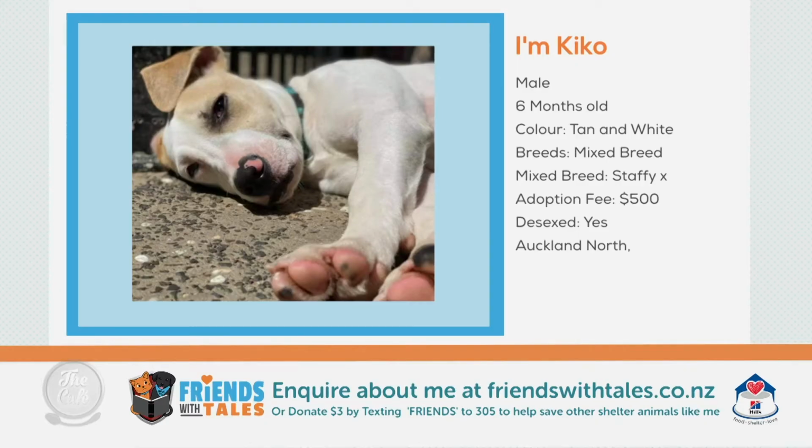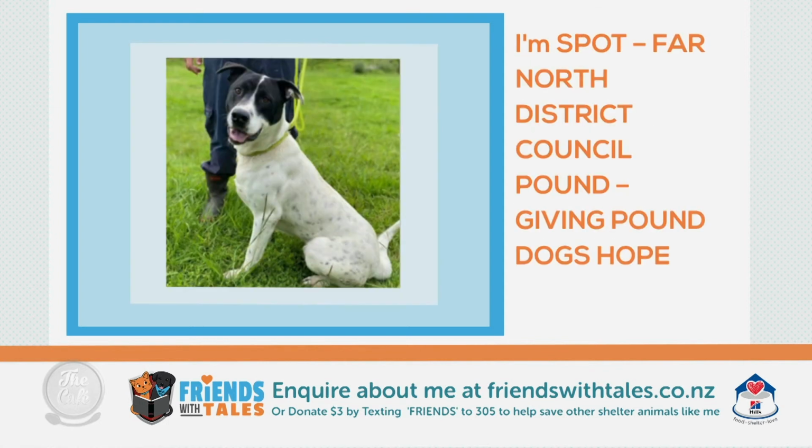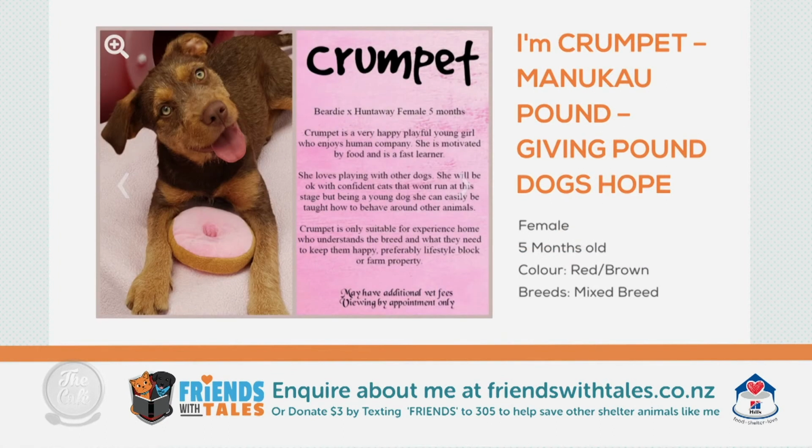Well, now let's take a look at some rescue pets in need of their forever home from Friends with Tails. We would like to introduce you to Kiko. How cute is he? He's a 6-month-old Staffy Cross who's a little shy, but lots of love and patience will bring out the best in him. Or what about Spot, who's ready for all of life's adventures with his new best friend? He's full of energy and has a lovely nature. Then there's this happy girl, Crumpet, the 5-month-old Huntaway Beardy Cross who loves people and playing with other dogs. She's also food motivated and a fast learner.